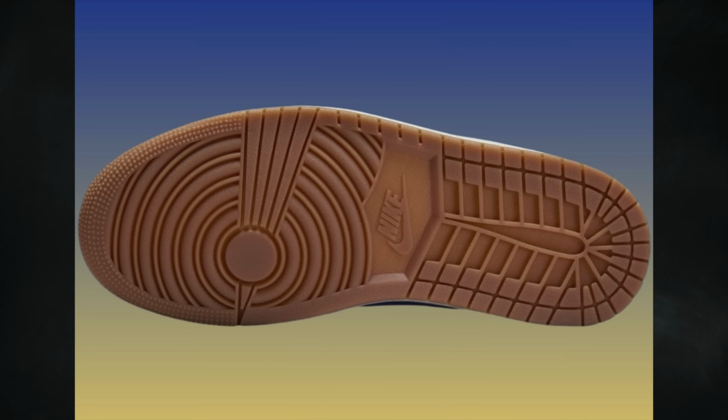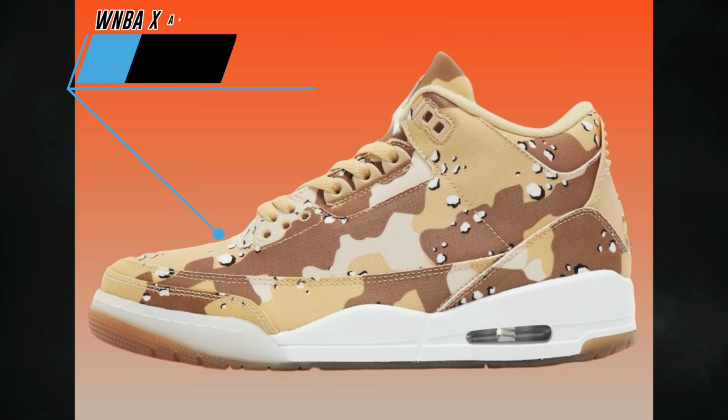So getting back to this shoe, they drop on May 25th, like I mentioned, and the retail price will be $150. Also, for those that don't know, this shoe is dropping in women's sizing. Now, in my opinion, these are really nice.